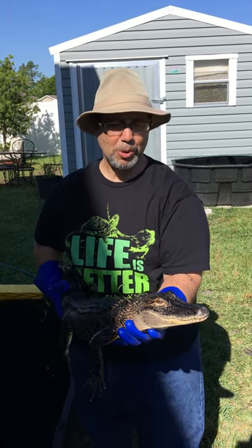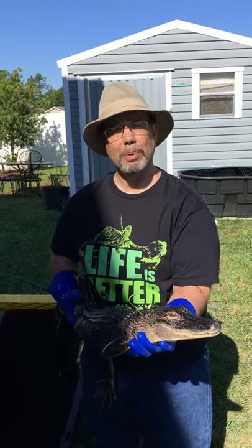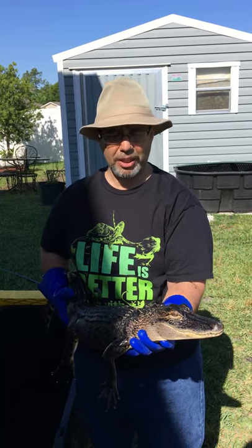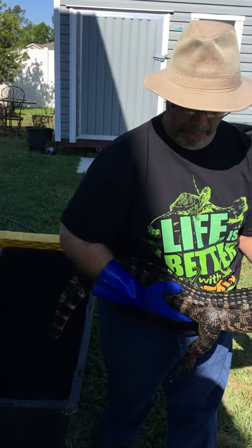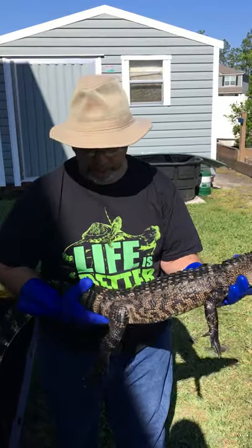So we always go to shows with tape on his mouth because all his muscle is for closing, not for opening. It doesn't take much to keep his snout closed, okay? But he's got a lot of things here on him. His tail. Not only do I gotta watch out for his mouth, I gotta watch out for that tail. It's really strong. But let's look at his feet.